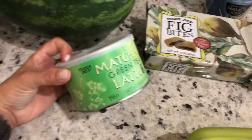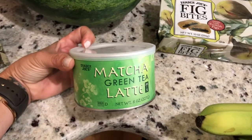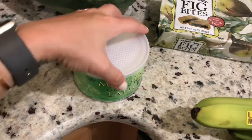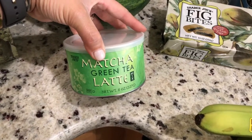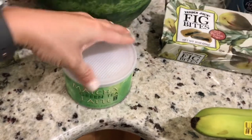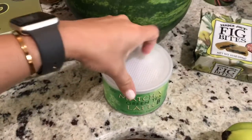This is my favorite treat that I love to have instead of going to Starbucks. This is the matcha green tea latte powder, and you just add that to whole milk, shake it up, and drink it. It's literally the exact same thing that they're giving you in Starbucks, and this whole container is one drink at Starbucks. I think it's $3.99, and it's more than that to get one grande matcha green tea latte from Starbucks.